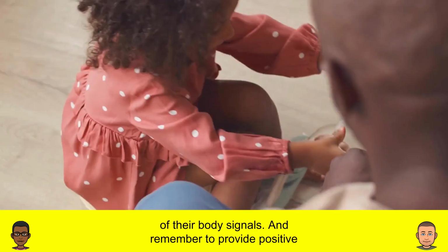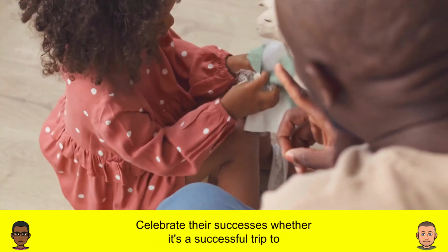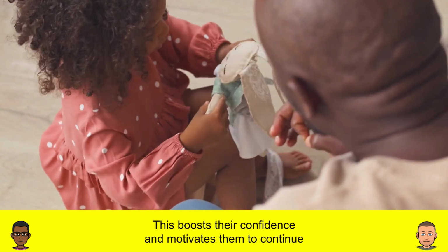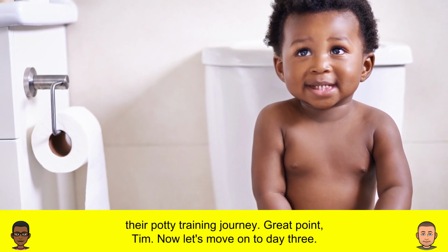And remember to provide positive reinforcement for their efforts. Celebrate their successes, whether it's a successful trip to the potty or even just an attempt. This boosts their confidence and motivates them to continue their potty training journey.